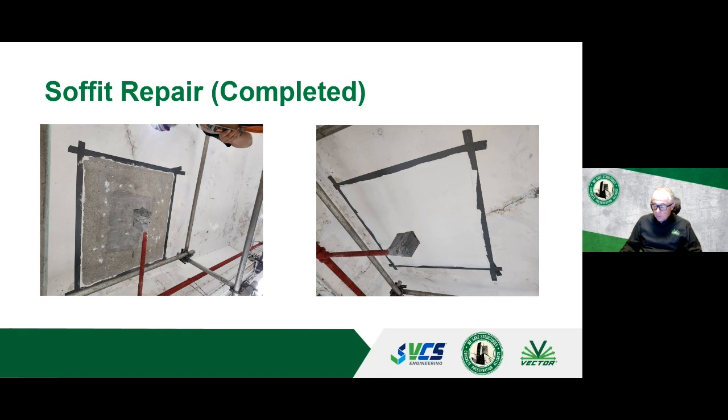So now the forms are removed and the repair is completed. The guys taped it off, did a little bit of grinding, maybe some patching where the nozzle was. This little thing here is where there was a fire suppression sprinkler, taped off, so there was space to paint. And the guys painted it with a breathable elastomeric coating to match the soffit.